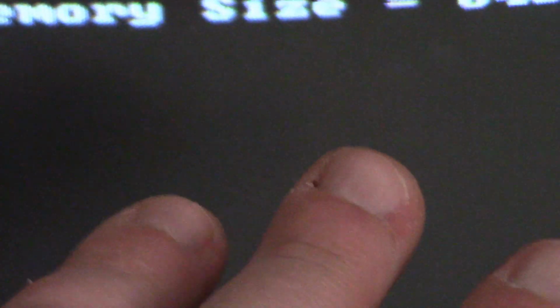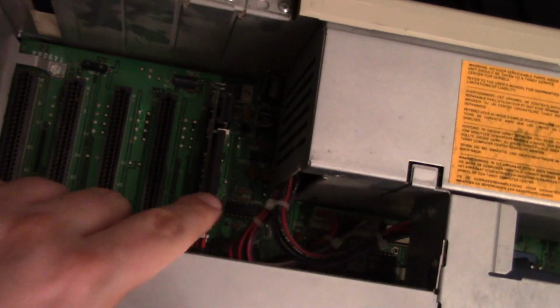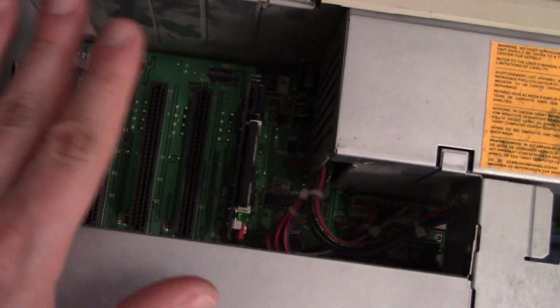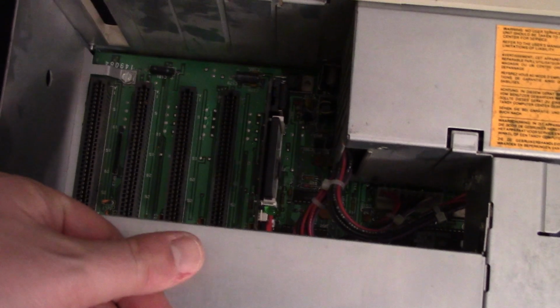All right, and now we are getting memory size 640K. So far, it looks like it's working. So it looks like the issue was with those jumpers. All right, and now what I want to do is see if we can install that compact flash hard drive. I've just installed it right here. It should be pre-set up to boot to DOS 5.0. Hopefully I did that all correctly.